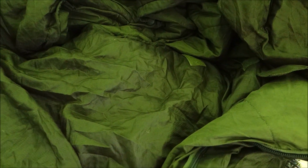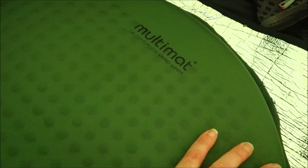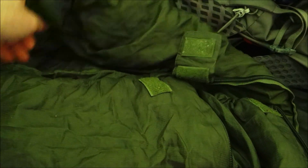Yeah, so because it's so mild, I've brought my Snug Pack Elite 2 out. It usually does well from, you know, mid-April right the way through to October, really. So yeah, my multi-mat, just a bit of cushioning, although the ground is really quite soft. Bit of a silver reflector mat. It's not going to be cold, but you know, it's nice to have your back warm.